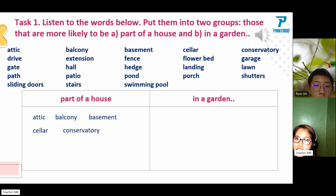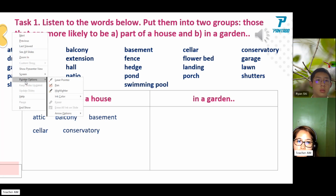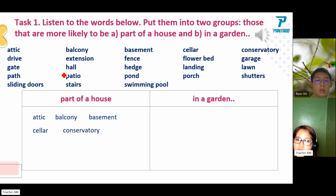Okay, very good. Now, what about drive? Drive is part of the house. Okay. So here, Andy, please tell me all of the words that are part of the house.